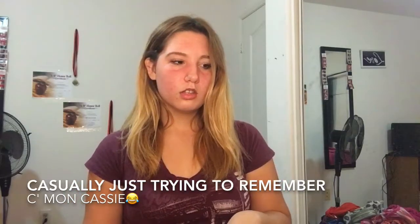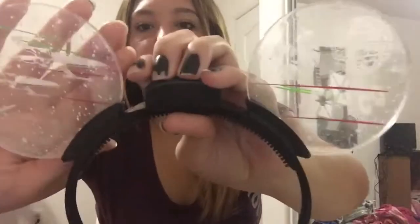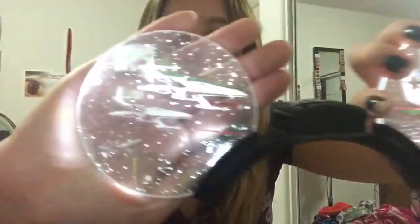So these are the Star Wars ears. They light up, but a lot of people have them now. These came out, I'm gonna say about 1 year ago. I'm gonna just turn off the lights so you guys can see. So these are what they look like when it's all lit up. These bring attention, but a lot of people have them, so people know about these.